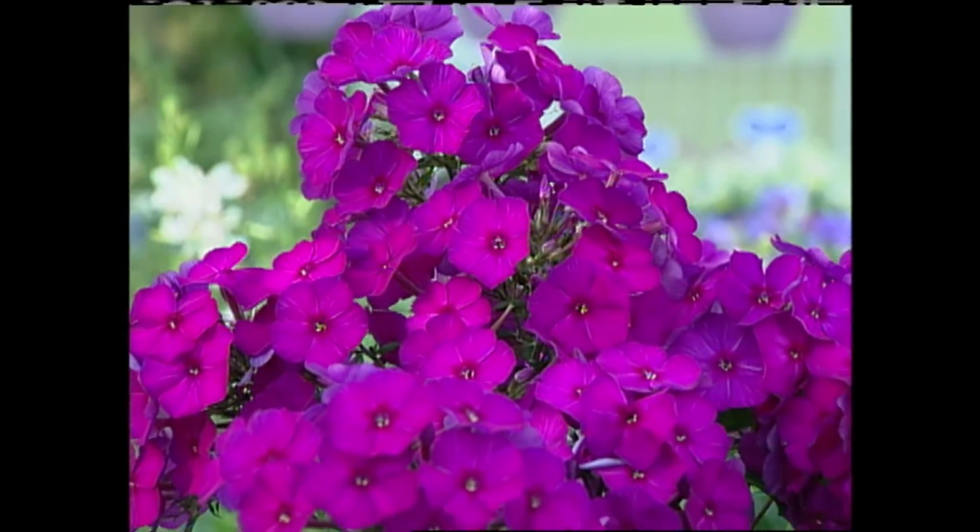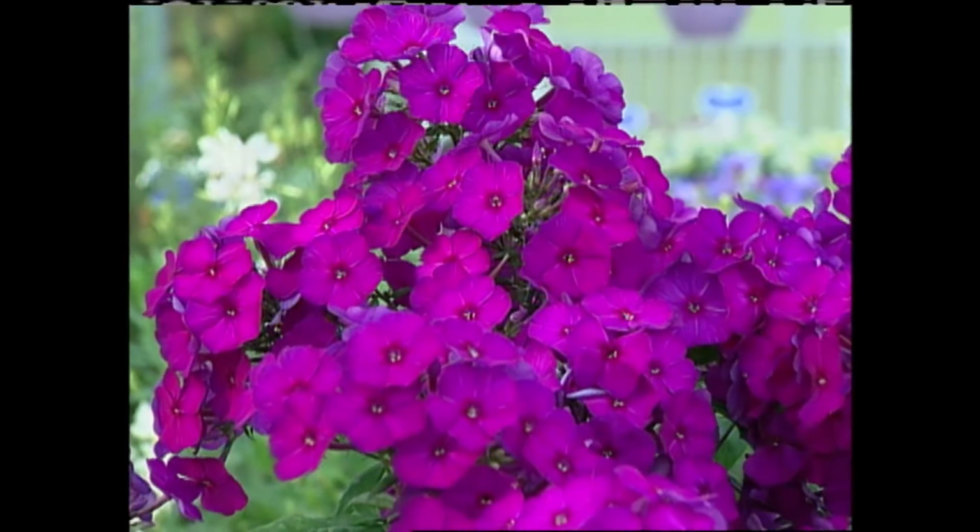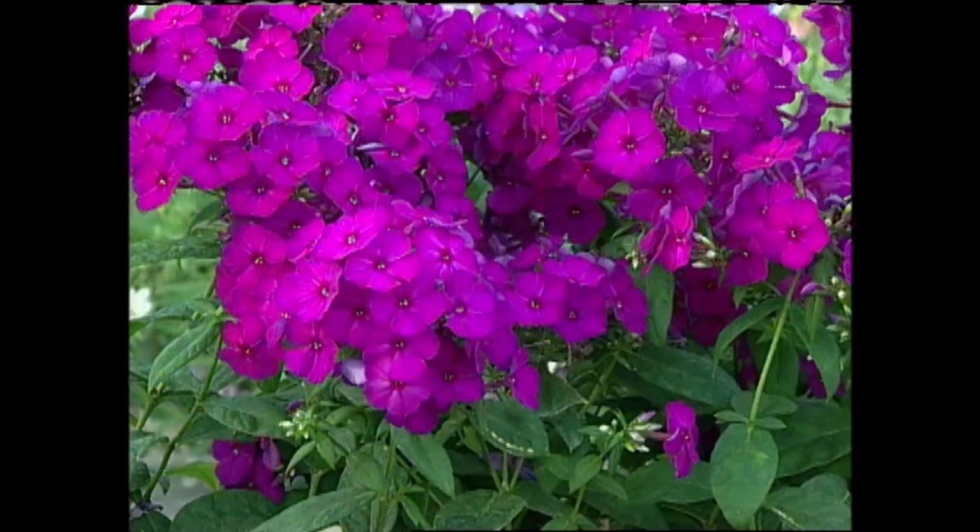Now, an eye-catching bloom that I have to show you here at the marketplace is phlox. Susan Shelley introduces us to a new variety with some tremendous improvements.